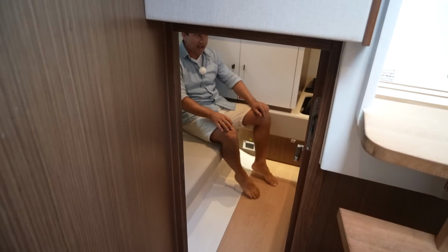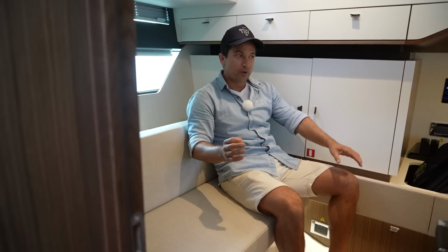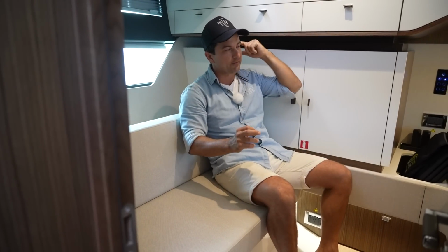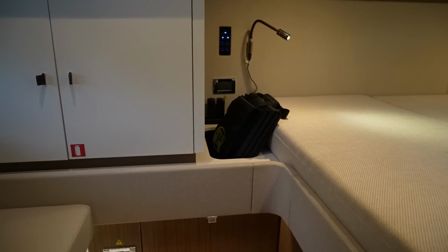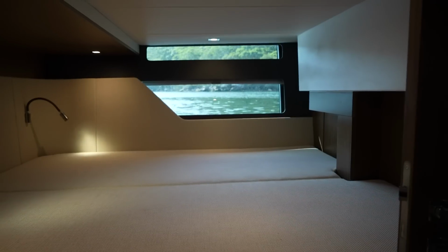They used to have an equipment room, and that equipment room was accessed through a deck hatch up on the port side from memory, and it was just somewhere to access the hydraulics and store a lot of your water toys. But now you still can have the equipment room if you choose, but you have this wonderful cabin. Sorry, that's what I'm trying to say.